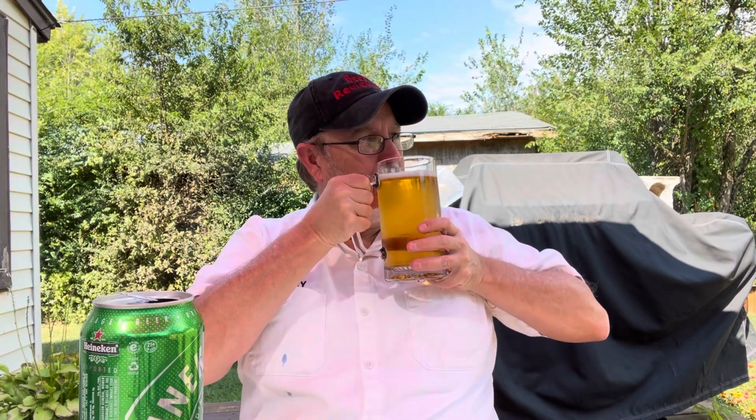A little breadiness. Get some hops in there. This is imported from Holland, I think. Yeah. I was looking to see if it said any. Okay, here we go. Ingredients is water, malted barley, and hop extract.